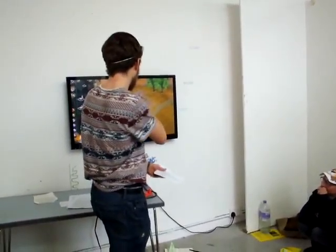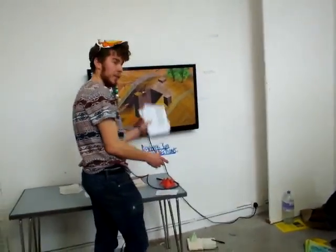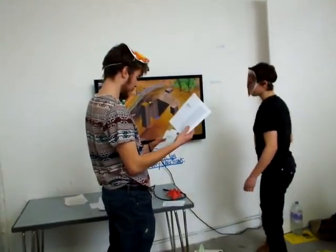I've got some method things. Basically, if you want to repeat the experiment, then this is how to do it. These things have actually always been quite helpful for me as well.